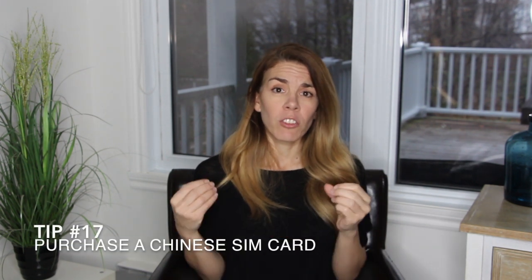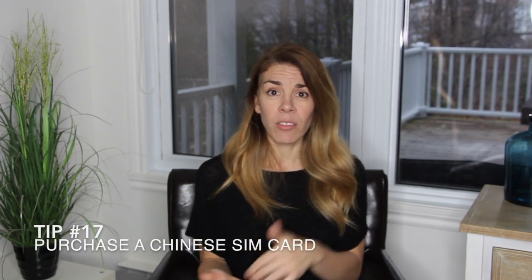The second option would be to purchase a Chinese SIM card and then just install it in your phone. The problem with this is that, first of all, you've got to make sure that your phone is unlocked, and then you've got to pay a little fee. But the main problem is that getting that SIM card to work properly and communicating with the person at the store who's installing the SIM card on your phone can take a really, really long time.